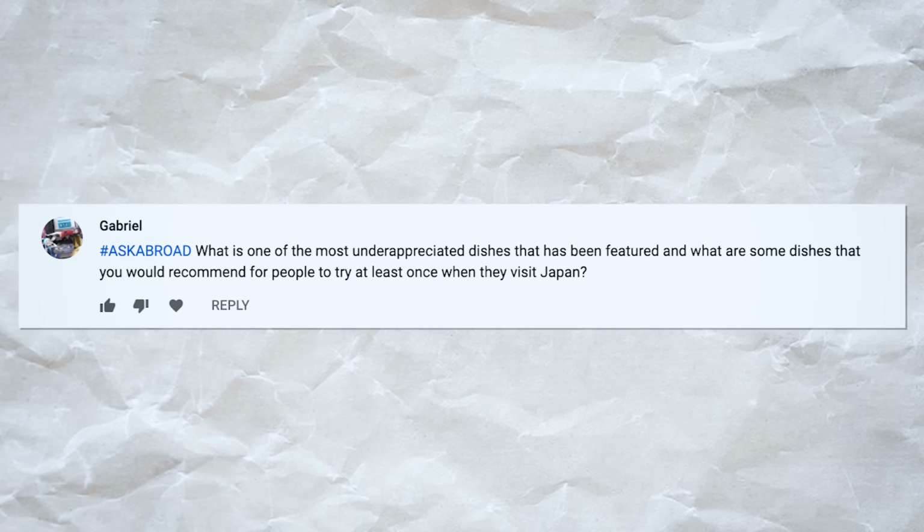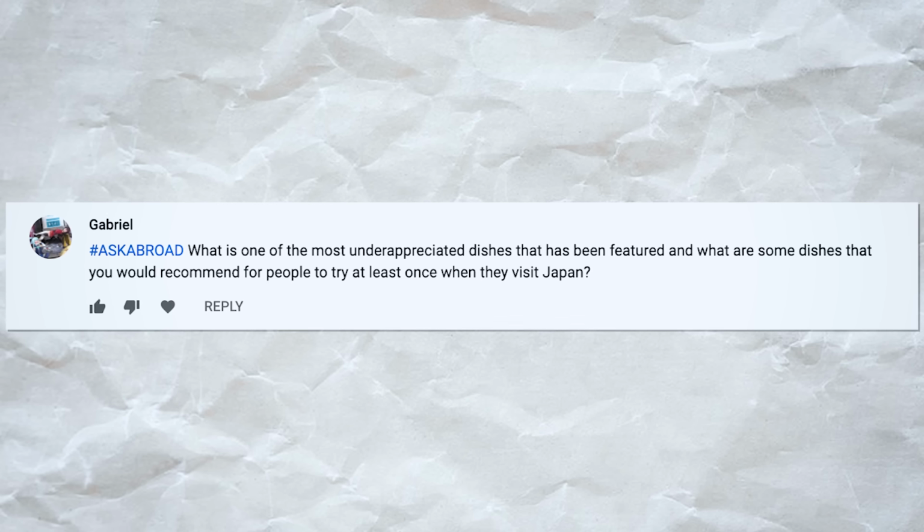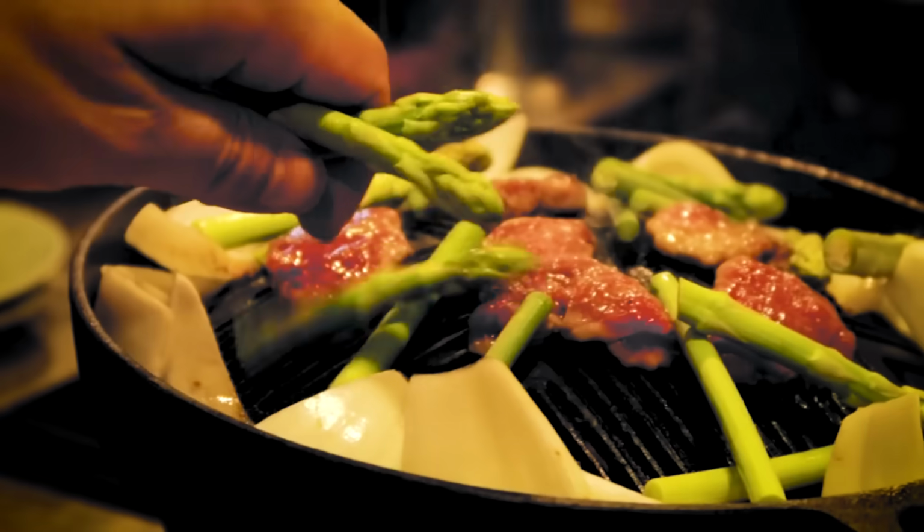What is one of the most underappreciated dishes that's been featured, and what are some dishes you'd recommend for people to try at least once when they visit Japan? I'll give you two, and the first one is Genghis Khan. No, not the Mongolian ruler, but a juicy lamb mutton barbecue dish.